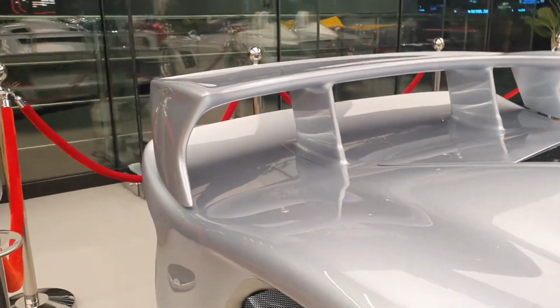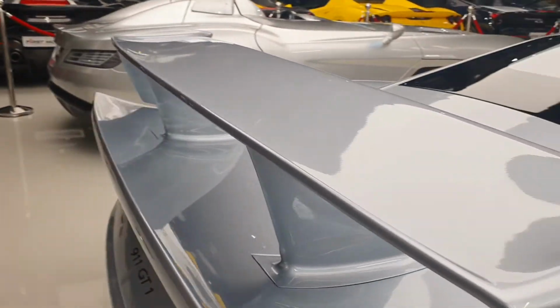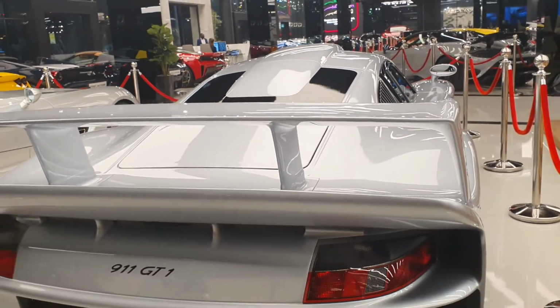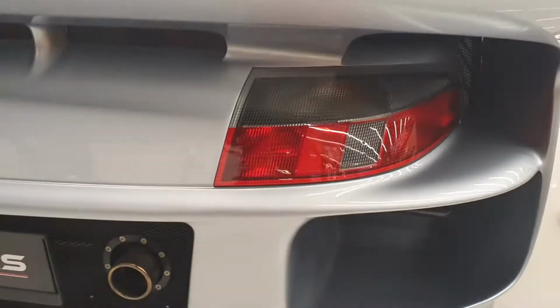Okay, let's come to the back. The back is where the real magic of this car happens. Look at that wing. It's beautiful. Look at how the body forms this really nice spoiler look. And of course the taillights are from the 996 series as well.